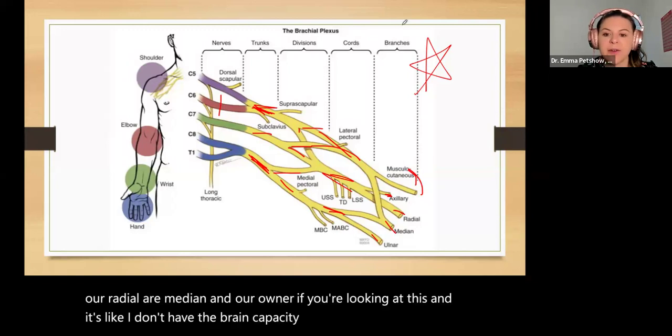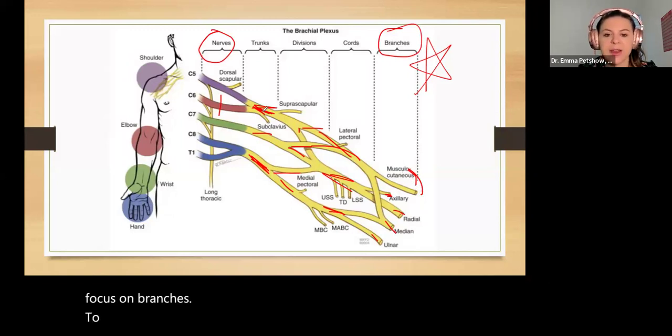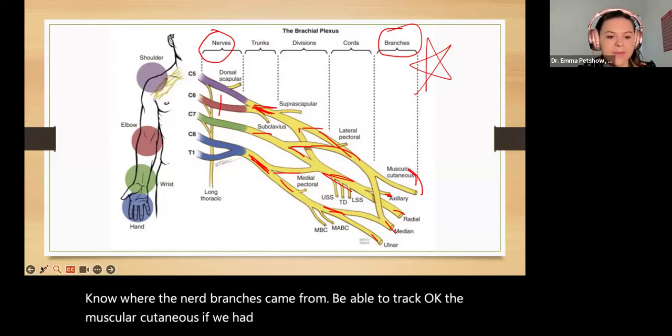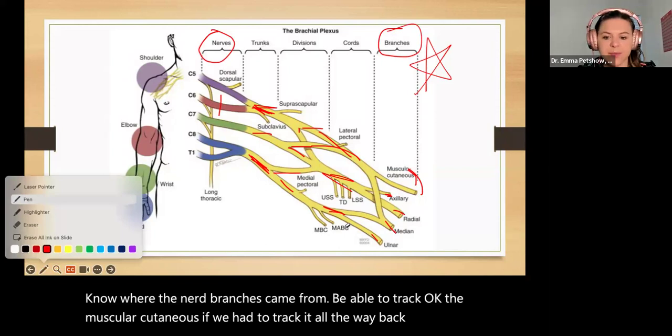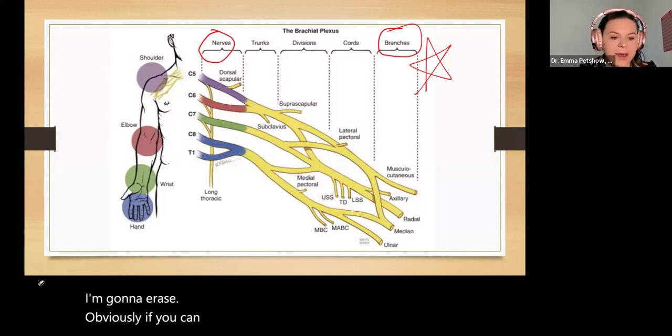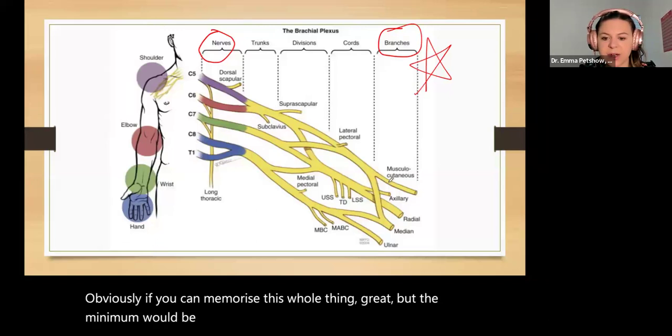If you're looking at this and it's like, I don't have the brain capacity to commit this to memory, focus on branches and nerves to start. Know where the nerve branches came from. Be able to track, okay, the musculocutaneous, if we had to track it all the way back up. I'm going to erase. Obviously, if you can memorize this whole thing, great. But the minimum would be to be able to track these individual nerves.